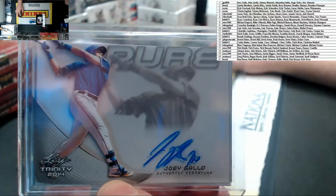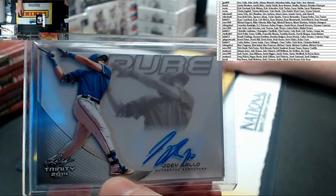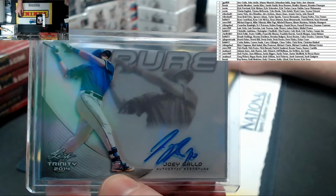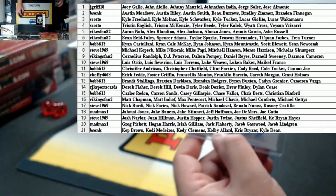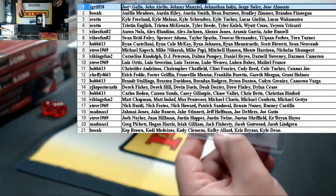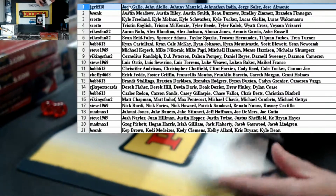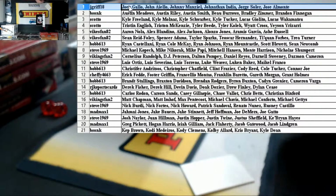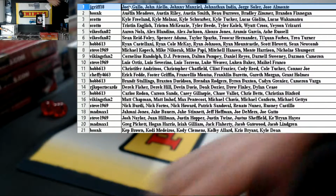First one up, Joey Gallo. Joey Gallo, Pure Auto. Nice one to start. Going to J Griff in spot one. Good start, Griffey.